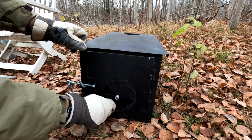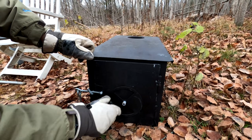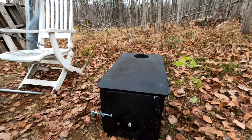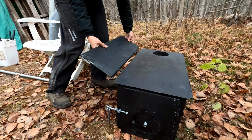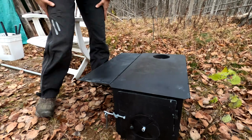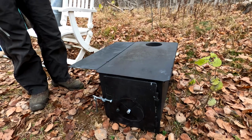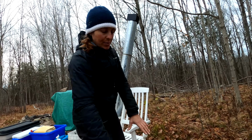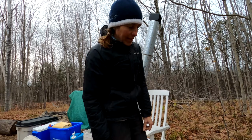A little air intake valve. Pretty neat design. And then you've got this warming tray that can go on either side, however your setup is. Warming tray, we'll be screwing in the feet. The deluxe model had water. You can also get a grill to raise stuff off the bottom if you're using charcoal or something like that.